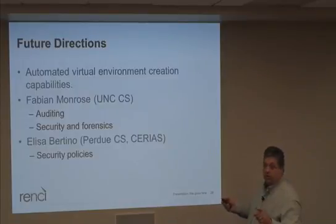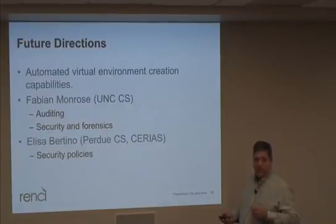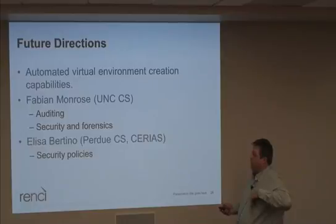We're also collaborating with other folks that are in this space. The guys are asking the really tough questions over there. Fabian Monrose, UNC Computer Science, and some of the stuff that he's done in data governance. And just recently we've engaged Elisa Bertino at Purdue. She's a professor at Purdue Computer Science, and some of the things that she's been doing about creating and maintaining policies and things of that nature.